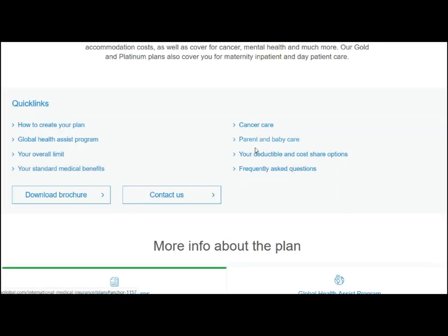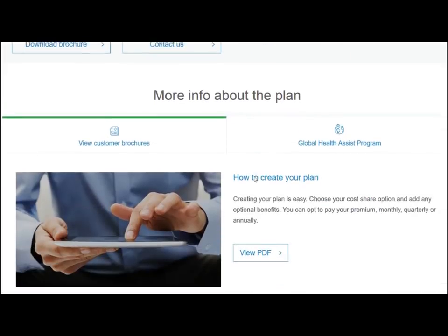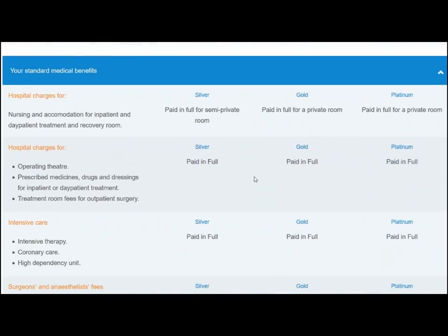You might be interested in cancer care. But anyway, let's drop down here to standard medical benefits, and it has them listed by column. The silver plan, which I chose, gold, and platinum. Nursing and accommodation for inpatient and day patient treatment and recovery, paid in full for semi-private room. Operating theater. Hospital charges, paid in full.